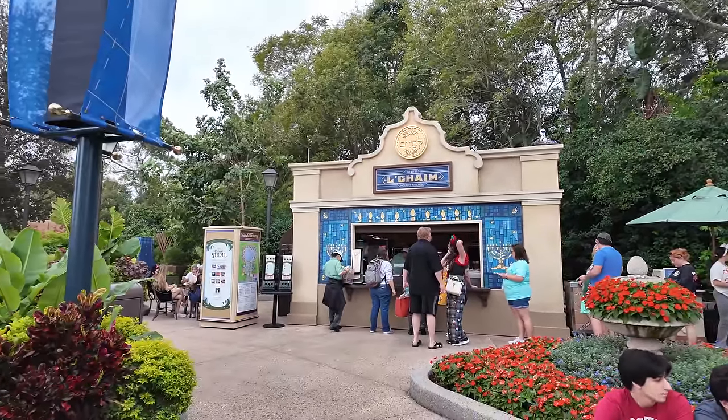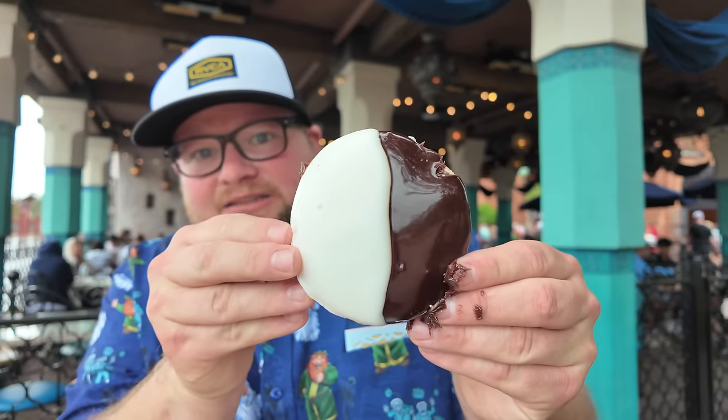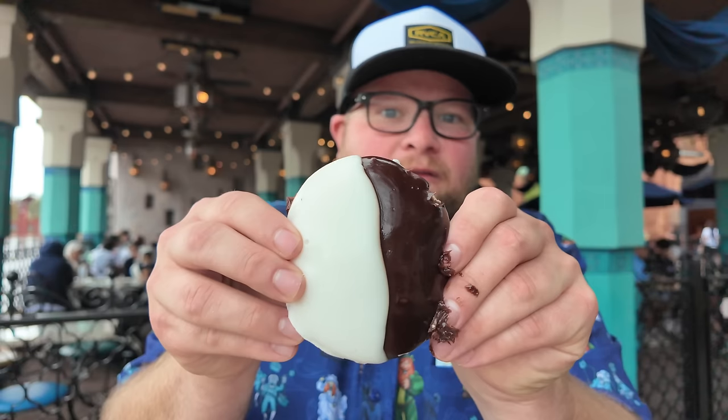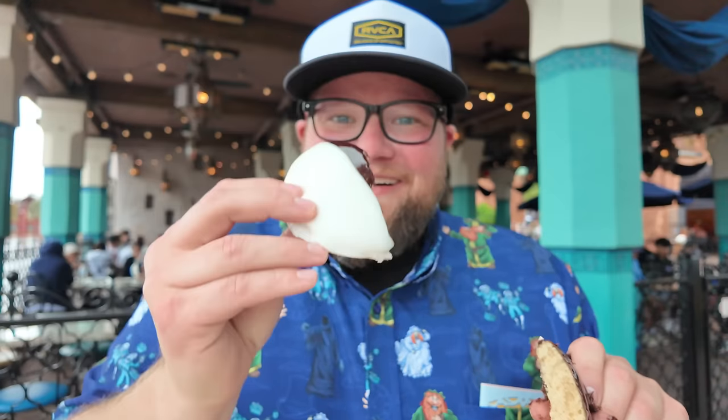Yo, I had a little magic happen. A friend of mine grabbed me a cookie since she was waiting in line already. So now we get to try it and hopefully be able to make Père Noël. Look at this black and white cookie. It's so soft. And the chocolate on top is almost melting. So we got to give it the official cookie break, even though my fingers are going to be covered in chocolate afterwards. I tried to go right down the middle there, but now we're going to dive in.